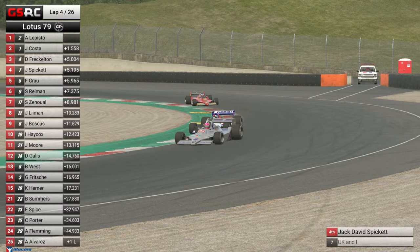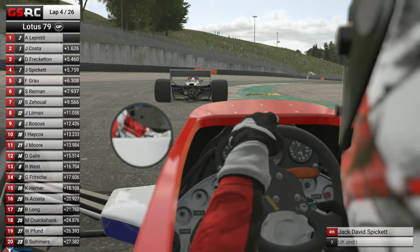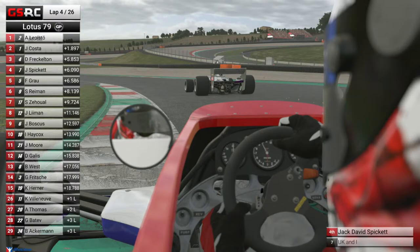So this is JDS still trying to get by Freckleton, trying to use this downforce. He's on the wrong side of the road going into the second, call it high-speed chicane, and once again, just the long way around is not going to work. Oh, but he gets a good exit here, and look at the defensive move from Freckleton, just kind of hovering over to the right side a little bit to dissuade his rival.